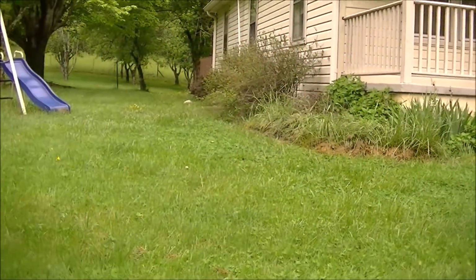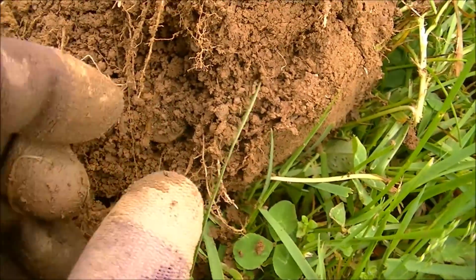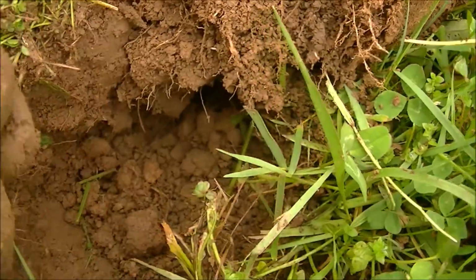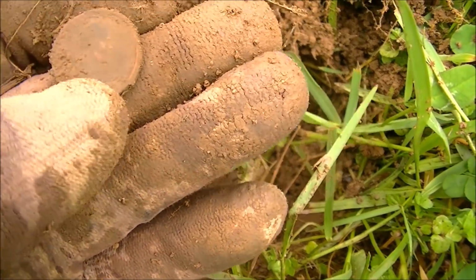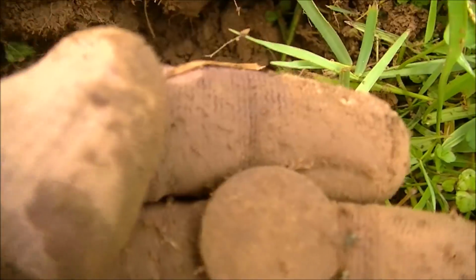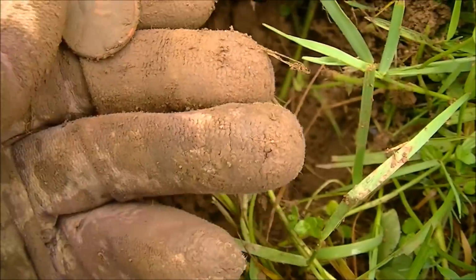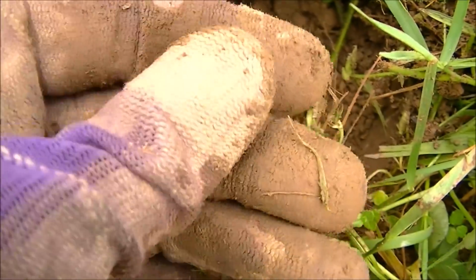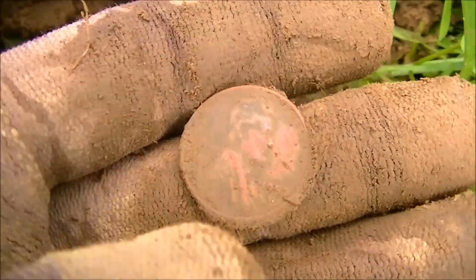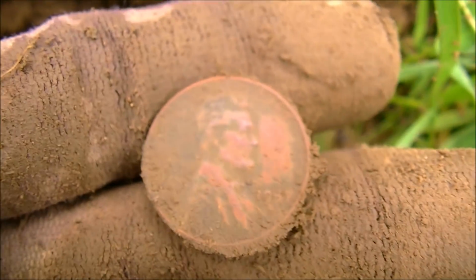Getting over to the other side, and had another nice solid coin signal here, and this isn't very deep. This looks older. I think I have a wheat penny here. Nice. I think it's 195-something. That is sweet. There's going to be some old coinage. We're going to see if we can tell the story here to help date the house. That's a 1957 Denver. Right on.